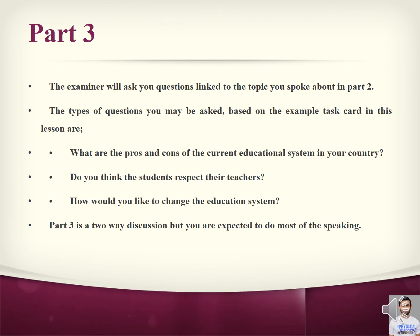Part 3 is the most difficult part, and in this part the examiner will ask you questions linked to the topic you spoke about in part 2. The types of questions you may be asked based on the example task card in this lesson are: what are the pros and cons of the current education system in your country? Do you think students respect their teachers? How would you like to change the education system? So part 3 is a two-way discussion, but you are expected to do most of the speaking.